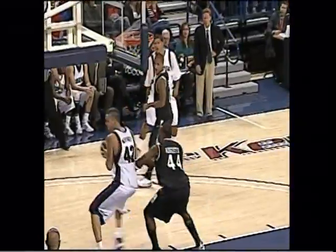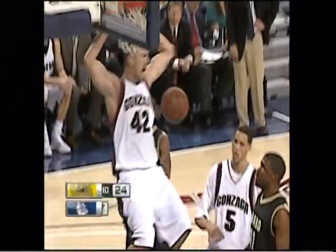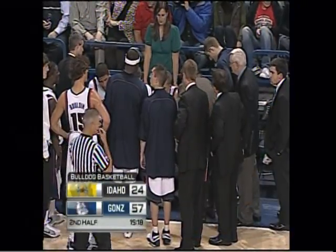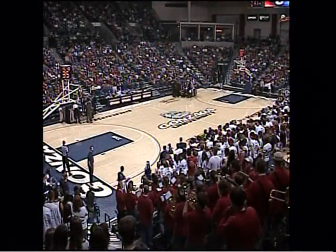Idaho playing much better here in the second half. But Josh Heifelt starting to get it going. He's got 12 with the easy two. 15:18 to play. Number nine Gonzaga still with a large lead over the University of Idaho.